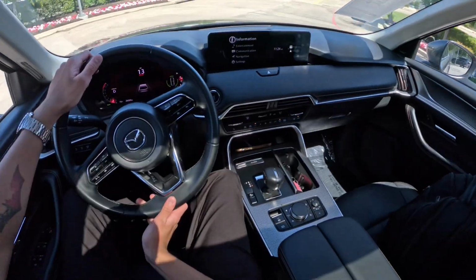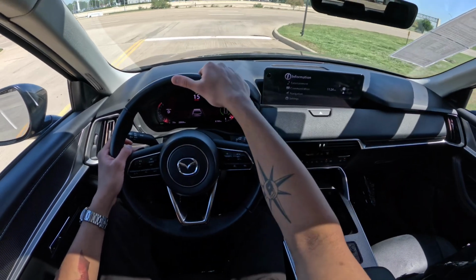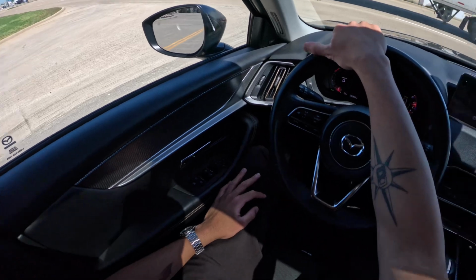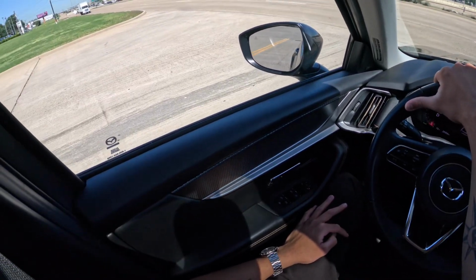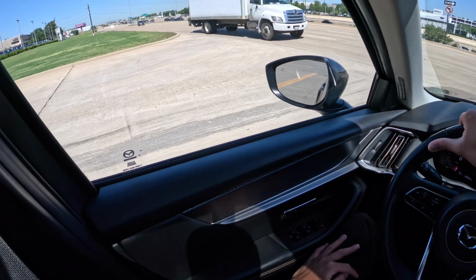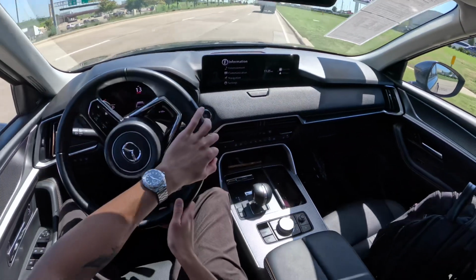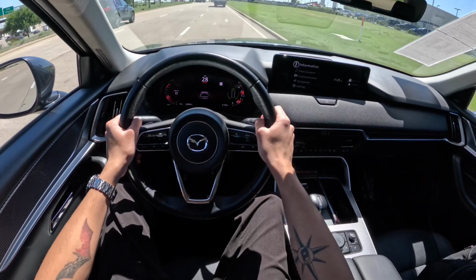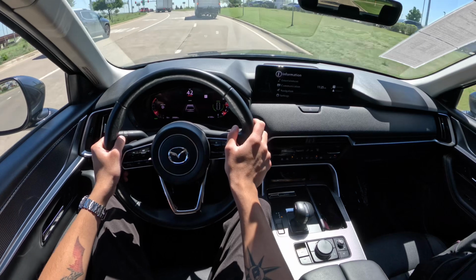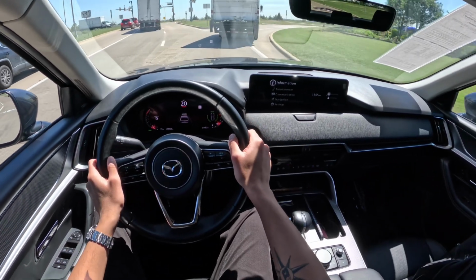Man, the steering feels great. It's so well weighted. I mean, what the heck? I really like this car. Engine has a nice sound. Turbocharged inline 6. It's pretty good.